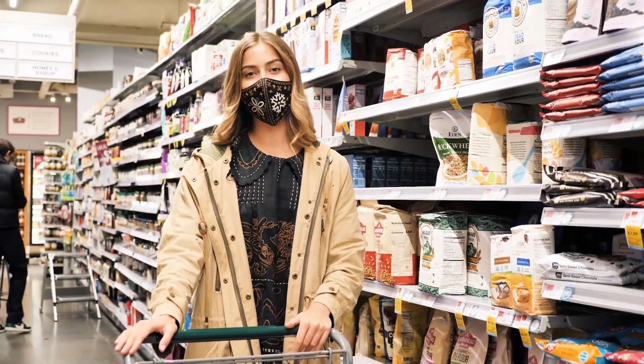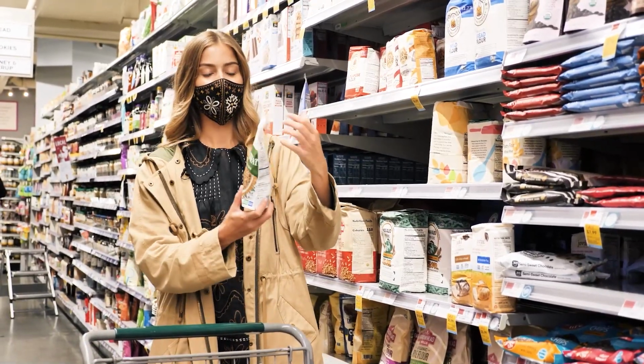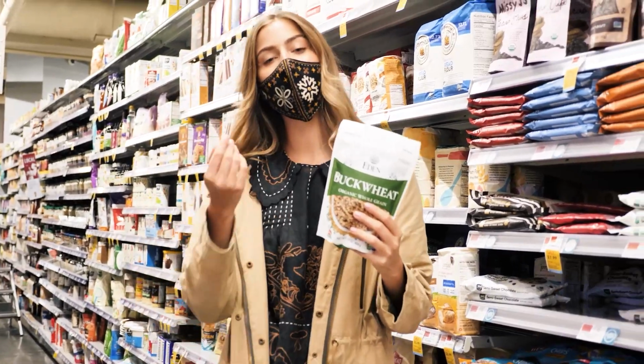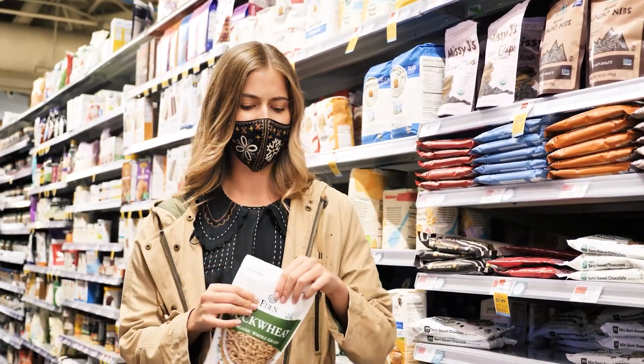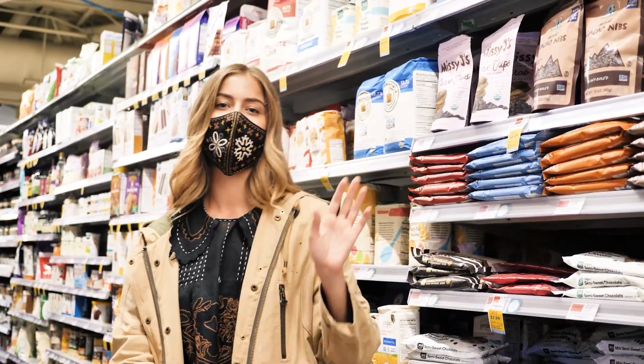Now when it comes to grains, a favorite of mine is buckwheat. Well known to many, and this one is the green version, so it's super clean, its nutritional value is exceptional, it's super high in protein, so I always like to have it for breakfast, for lunch, really any time of day. Super versatile.